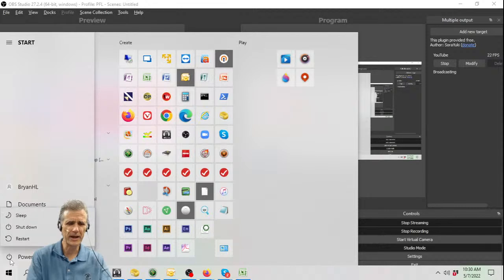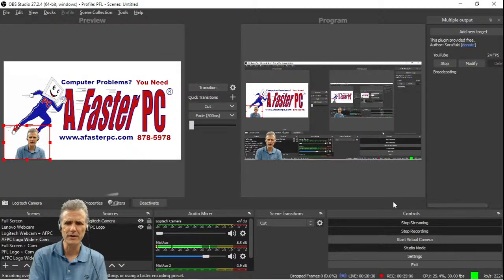And I'm not going to go up to restart because I don't want to accidentally restart during the middle of the show. But if I went up to restart with the shift key down on the keyboard, so I'm holding down the shift key and I click on restart, what'll happen is it'll restart and it'll launch into a recovery mode where I could choose to go into safe mode. I could choose to run a system reset. By the way, a system reset will do a complete clean install of your computer.